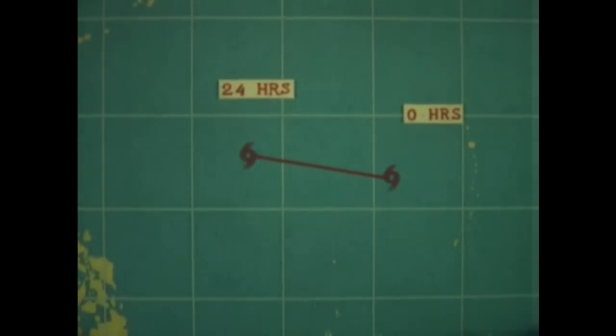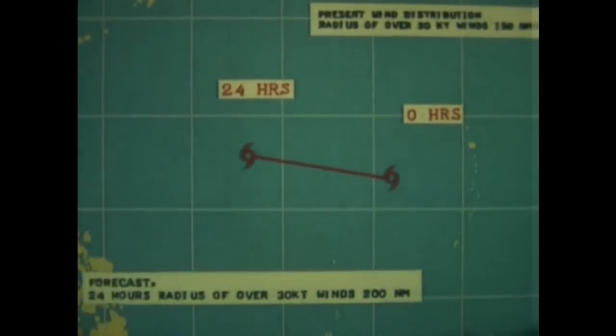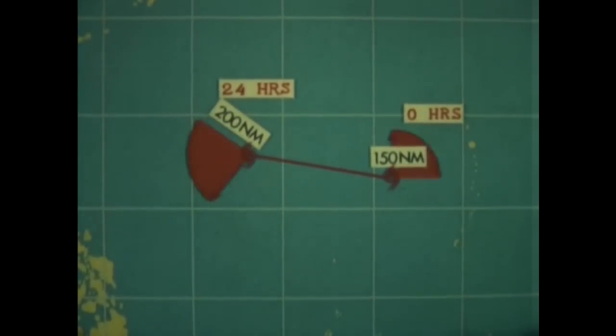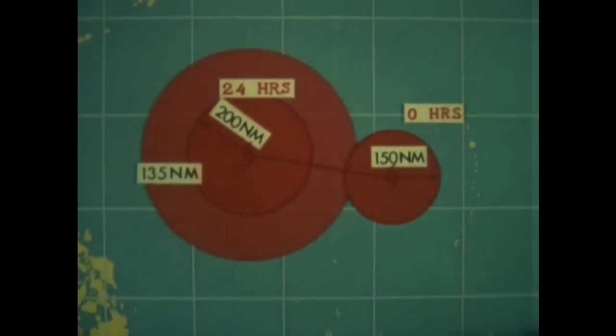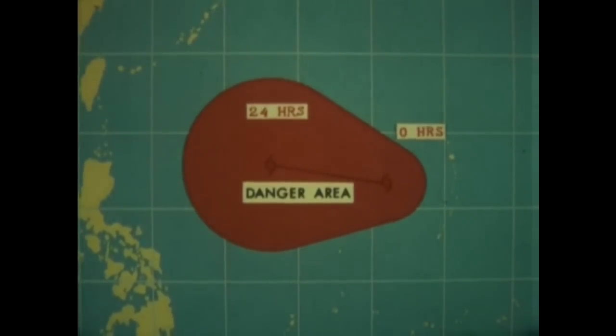From the warning message data, select the radius figures for over 30 knot winds at the present and 24-hour positions. Using these figures, plot areas representing over 30 knot winds at each respective position. Note that the 24-hour 30 knot area should have the 135 mile error figure added. Combining these two areas forms the forecasted danger area to be avoided. This area must, of course, be recalculated with each updated warning bulletin received.